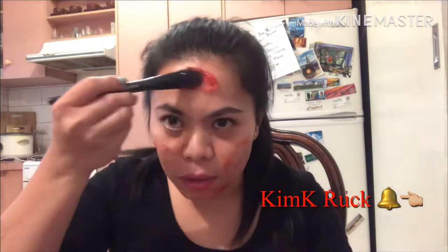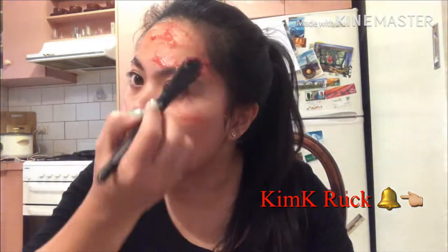Para din tayo kumakain ng tomato. Hindi lang pala pang tomato soup ang tomato, pang facial din. Sayang naman kung itatapon ko ang tomato sa bin. Sabi ko kay hubby, hubby, don't throw the tomato yet. Itatapon niya na sana. Sayang.